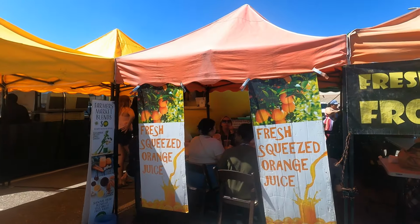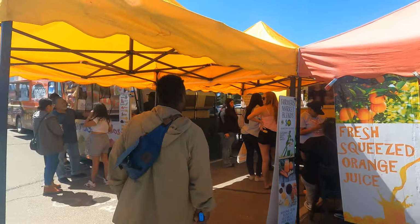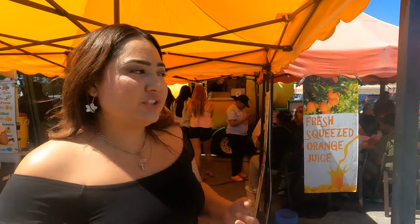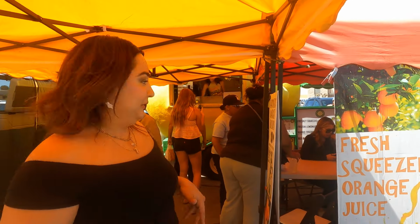Exactly. That's what I was thinking. Fresh squeezed orange juice. Let's get one. So first up, this is fresh squeezed orange juice, and it seems like they have lemonade. It's so cute because it's actually a little lemon, their cart. So let's get, I don't know, I'm in between a lemonade or an orange juice, but let's get one of the two.